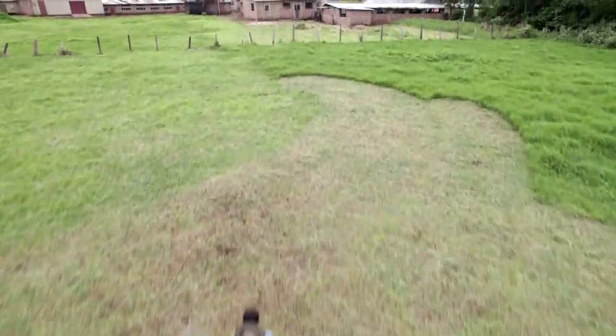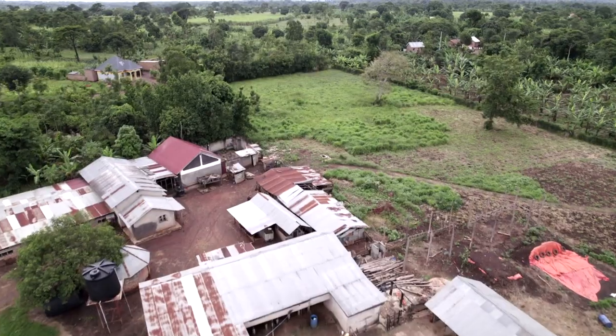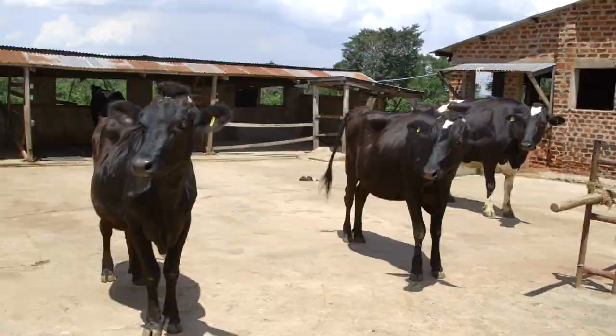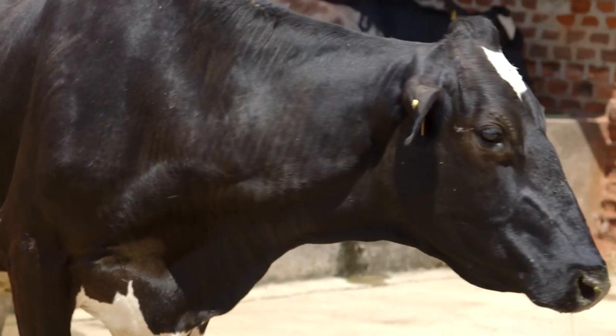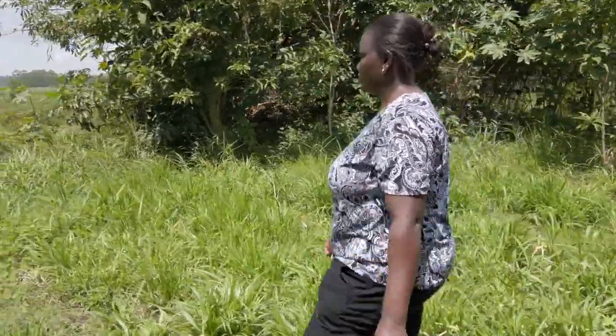Let's go meet our farmer. I'm a mother of 3 children, 2 girls and 1 boy. I'm married to Mr. Mlia Gonja Steven, and we are happy. The farm started on 1 acre of land with the 3 cows. So as these cows were producing, we were selling mostly the male calves, and then we were expanding from 1 acre to now 40 acres of land.